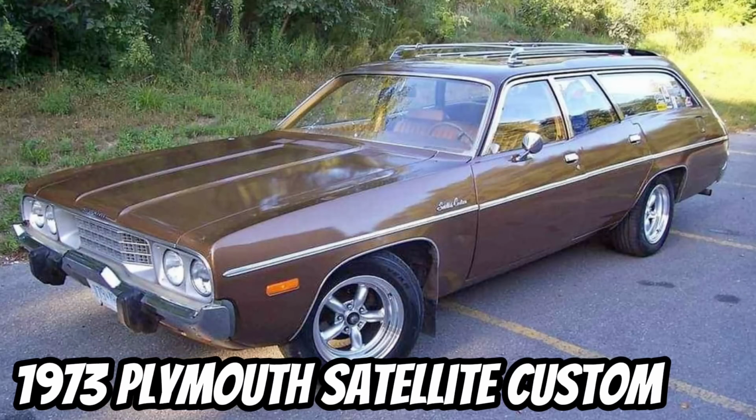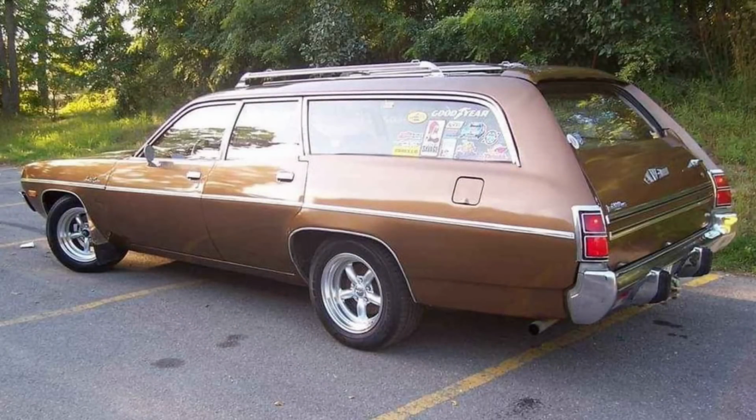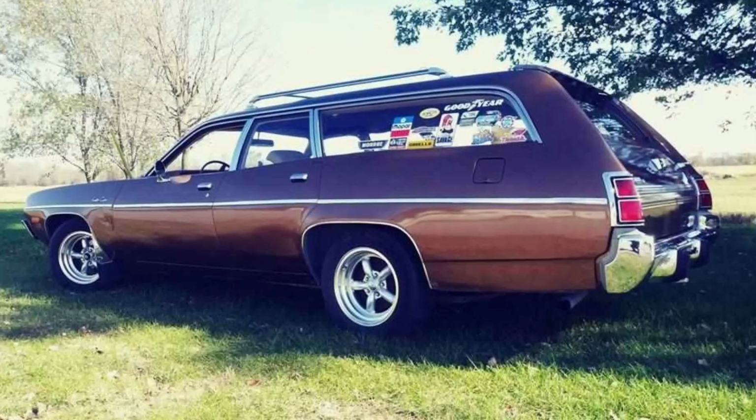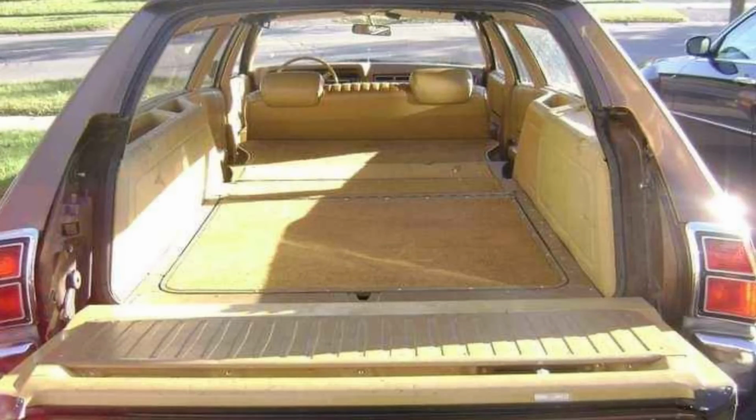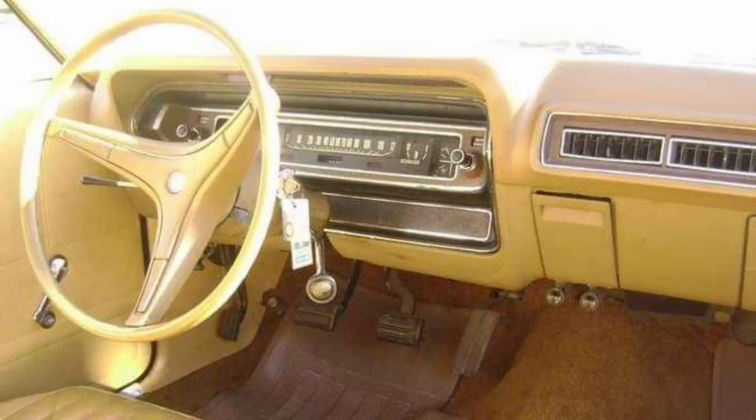Number 15. 1973 Plymouth Satellite Custom, price $10,000, the third owner since 2010. This wagon is very solid with a few small dents in the older paint, but still looks good, with very little rust in some places. The car's structure is sturdy, not requiring any body or interior work. This unique car features a 3-speed manual transmission on the column, a manual rear window, no factory-installed radio, and no power steering. It comes with an optional roof rack, rear window deflector, and towing package wiring harness.